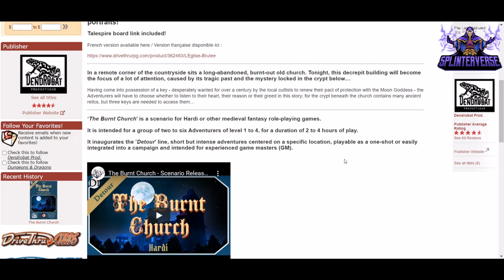In a remote corner of the countryside sits a long-abandoned, burnt-out old church. Tonight, this decrepit building will become the focus of a lot of attention caused by its tragic past and the mystery locked in the crypt below. Having come into the possession of a key desperately wanted for over a century by the local cultists to renew their pact of protection with the moon goddess, the adventurers will have to choose whether to listen to their heart, their reason, or their greed in this story, for the crypt beneath the church contains many ancient relics, but 3 keys are needed to access them.